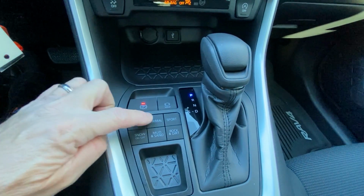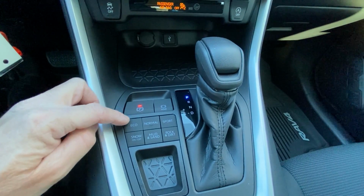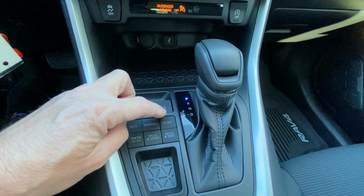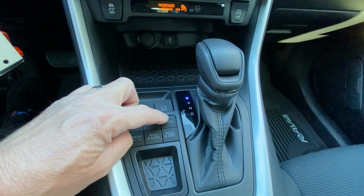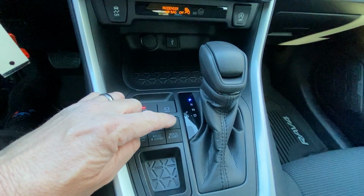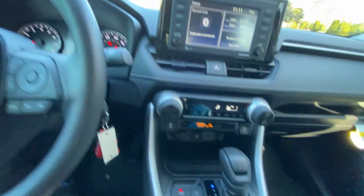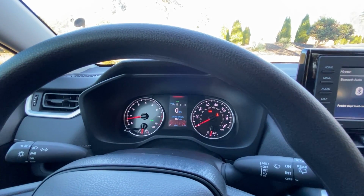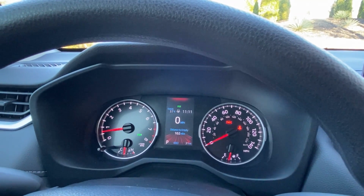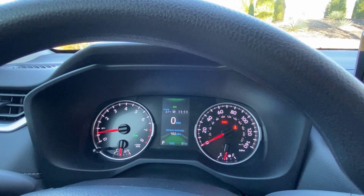Here are your different driving modes. Normal is normal. Eco, short for economy, gives you better gas mileage. Sport gives you more rapid acceleration. It's really good to pull out if you're in rush hour and you have to get out of a driveway of a business, let's say, like my business. I want to pull out and then it'll go faster acceleration, zoom, like that. It also changes your icon to red. So this is normal, sport. Green, as you would imagine, is eco mode.